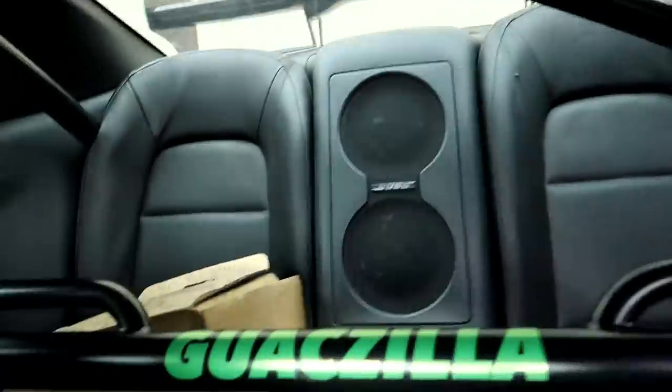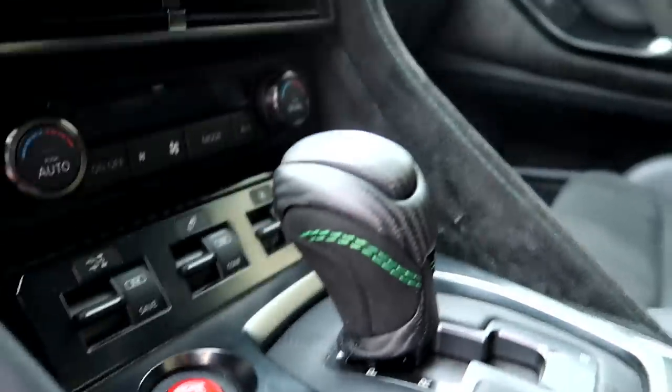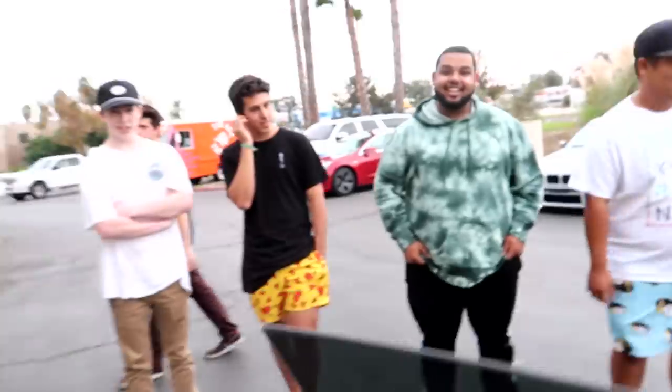All right, ready? Ladies and gentlemen, for the first time, the Guaczilla cage. Look at this. This was not here before, and it says Guaczilla. The wrap on the outside, same green. So we got the full cage now. Look at the interior, all black Alcantara, some nice little light green stitching. And this is now gloss carbon. This before was just dry carbon, so it kind of matches the whole theme. Oh, look at that too. I've not seen the new shift knob. So many little things.